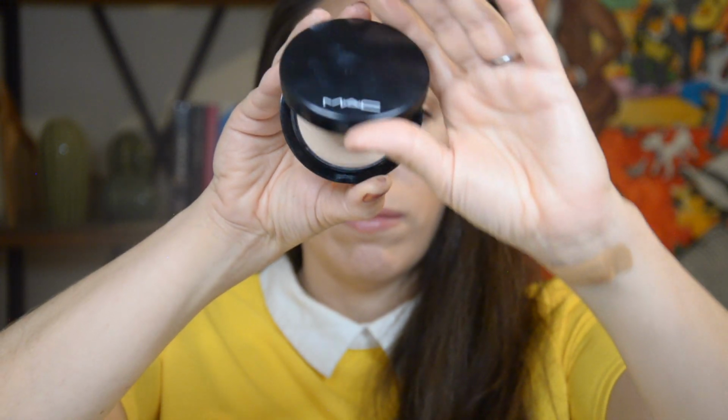This is by MAC. It's called the Mineralize Skinfinish in Medium Plus. And I just go with the same brush that I used before, preferably just clean it on a cloth and go over just on the T-zone and underneath my eyes where I applied some concealer. So just forehead a little bit, nose, and chin. That's it. And you're done, ready for the Zoom meeting.